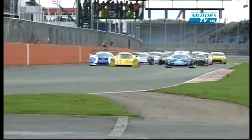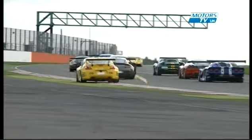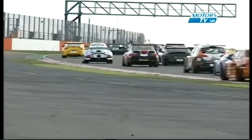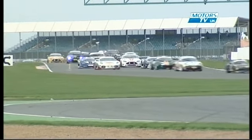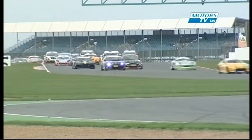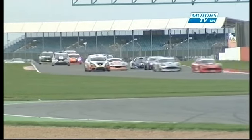The Aquila on the front row of the grid looks like he's going to take command of the race. Side by side go the Moslers of Callum Lockie and Phil Keane. I think it's Lockie who's snuck around the outside. Everyone else is making their way now through Copse and heading towards Maggotts and Becketts. The Aquila is under a little bit of pressure there by the looks of things as they went into the corner, although it's extremely good going through these fast left, right S's.